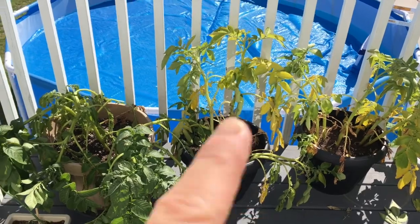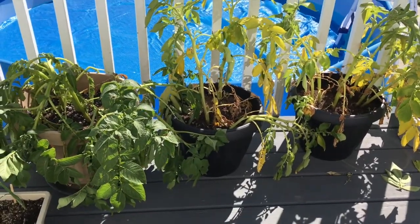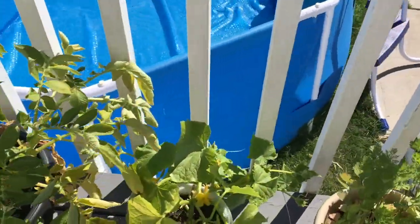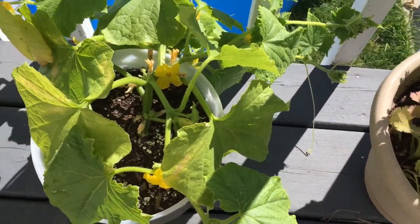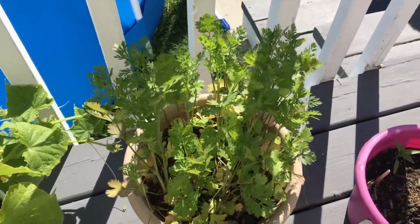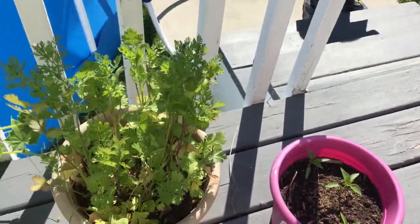We did do them over in our beds last year, and it didn't seem like the yield was any better, but it took up a lot more space. So we put them back in pots this year. Here's another cucumber plant. This is the makeshift bucket because there were 4 growing, so we had to move some. We've got some cilantro, and then these are chili plants here. So there you go.